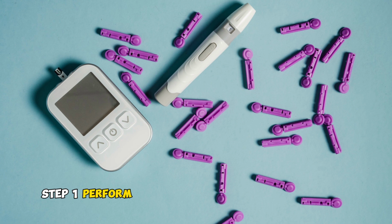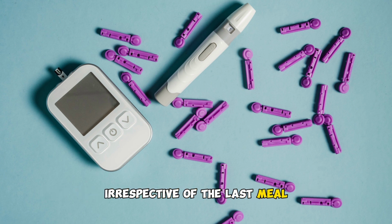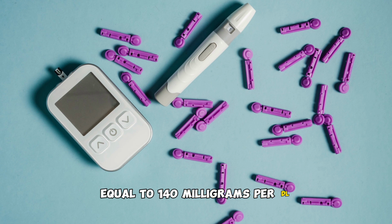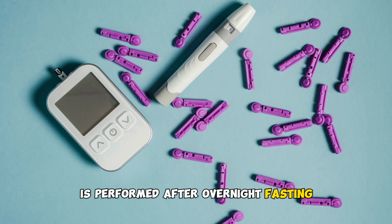Two-step strategy. Step 1. Perform a 50-gram glucose challenge test irrespective of the last meal. If PG at 1 hour after the load is greater than or equal to 140 mg per dl, 7.8 mmol/L, proceed to Step 2. Step 2. A 100 g glucose OGTT is performed after overnight fasting.